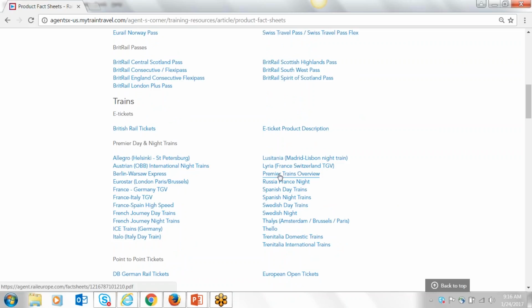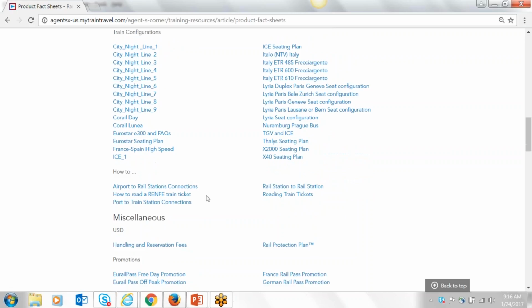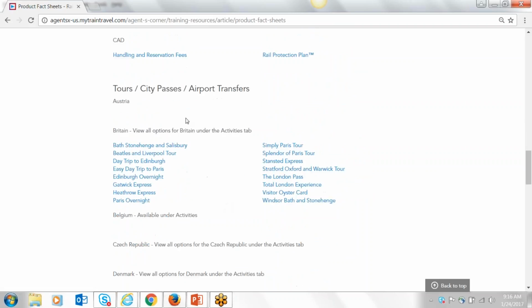The Premier Train Overview, which is going to tell you which trains can be booked at which time. So what are the booking horizons for these specific trains? Point-to-point tickets, train configurations. Once you've booked for your clients and you need to know exactly where that seat is located, you can go ahead and look at the train configurations that we have. We have the how-tos. So how do we get from an airport to a railway station, or a station to a station? How do we go from a port to a train station? We have also our tours, city passes, and airport transfers.